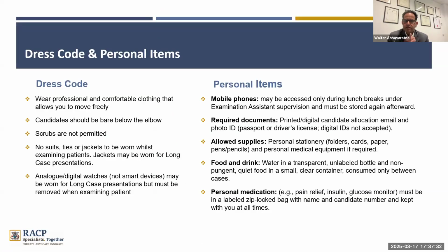We have revised this section. Again, it should be in your updated version of the LEO manual. We talked about dress code in the committee. So we talked about scrubs being permitted, and we ended up saying, look, this is a professional exam, and we are going to continue with the dress code of no scrubs being permitted, but wearing professional, comfortable clothing that allows you to move freely, bare below the elbow, recommending no suits, ties, or jackets whilst examining patients.